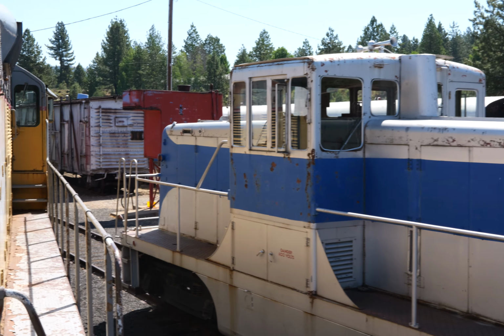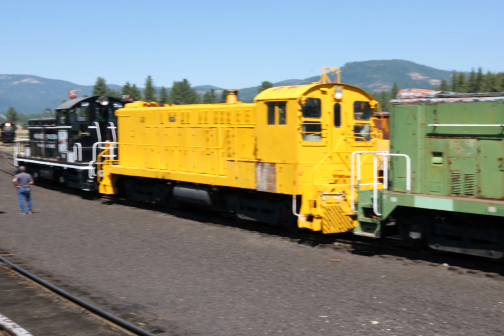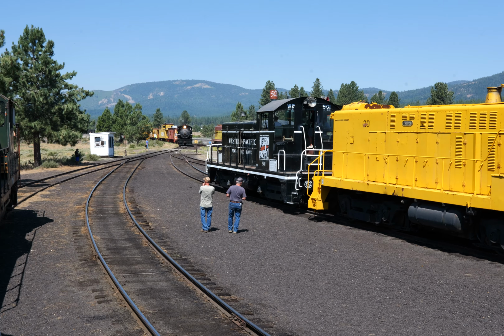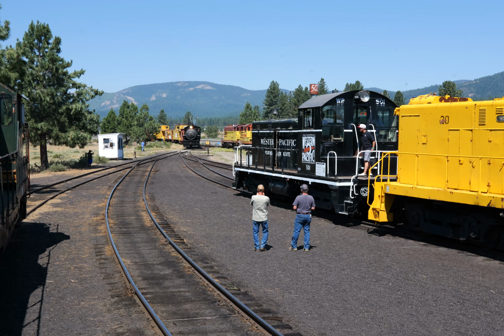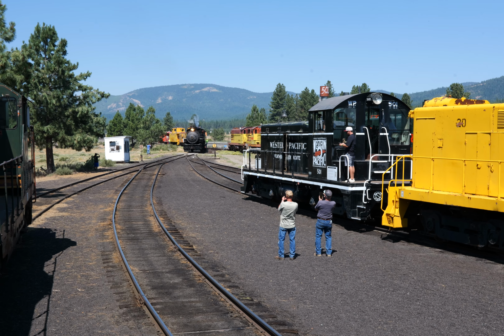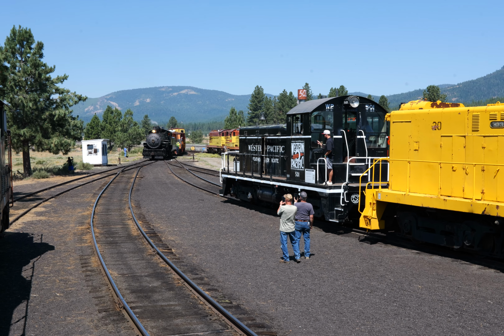It's funny, there's hardly any crowd here because everybody wants to watch the steam train go back and forth. So, as long as I stay away from the steam train, I got tons of time. Oh, wow. This is a good view right here. I didn't realize it's coming this way.